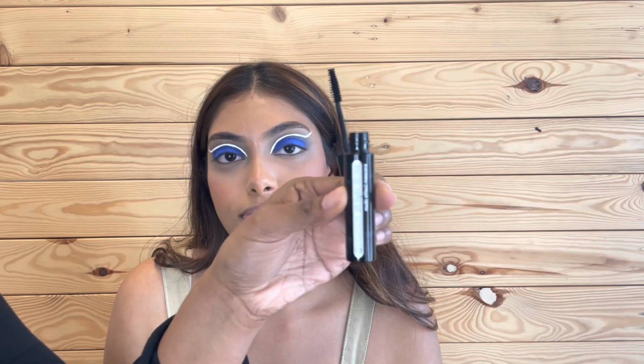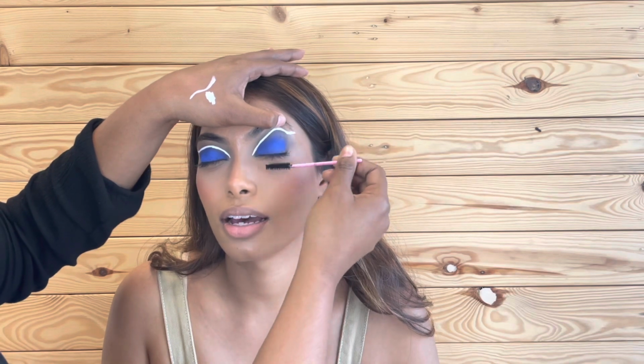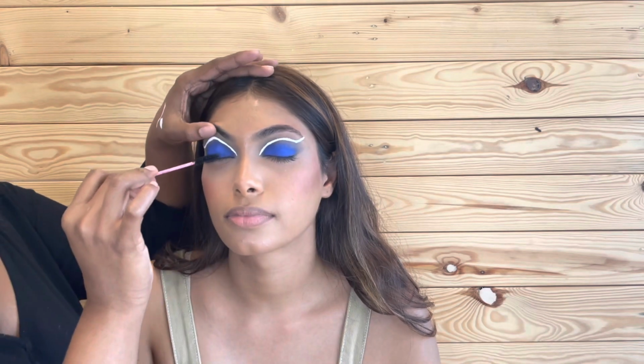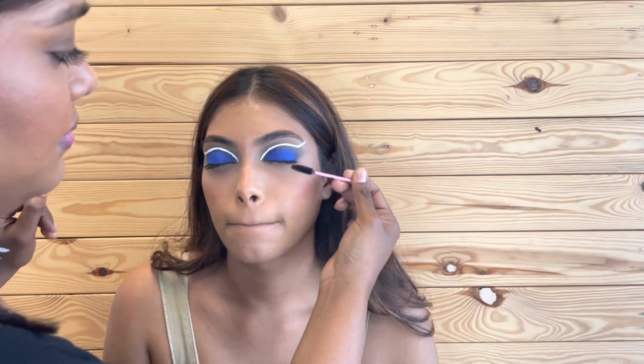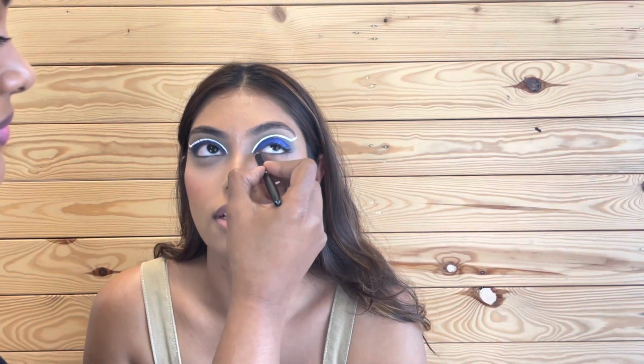Mascara, and I'm using the Essence All Eyes on Me mascara. And now I'm just adding a black liner called Smoulder from MAC. And what would a look be without some black eyeliner?